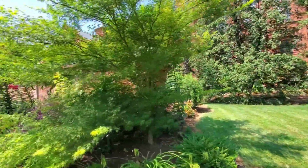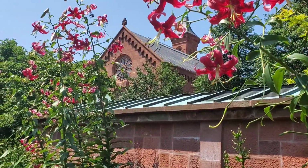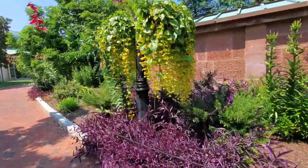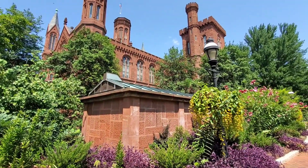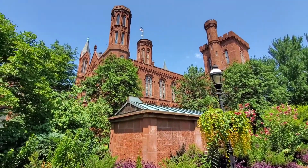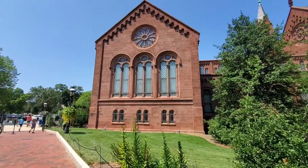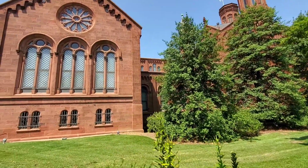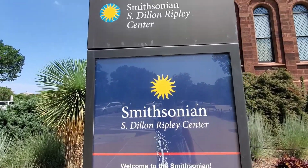We have lilies. More lilies. Tiger lilies. And yep. It's just beautiful around here. That's all I can say. This place is very well kept. Very well kept. Oh, I gotta take a picture of this castle. This magnificent castle right in front of my eyes. Oh, very beautiful. Wow. Yep, welcome to Smithsonian Arthur M. Sackler Ripley Center. That's what it is.